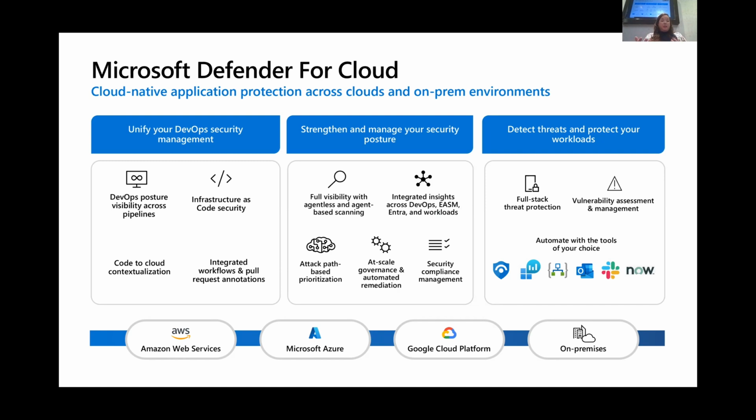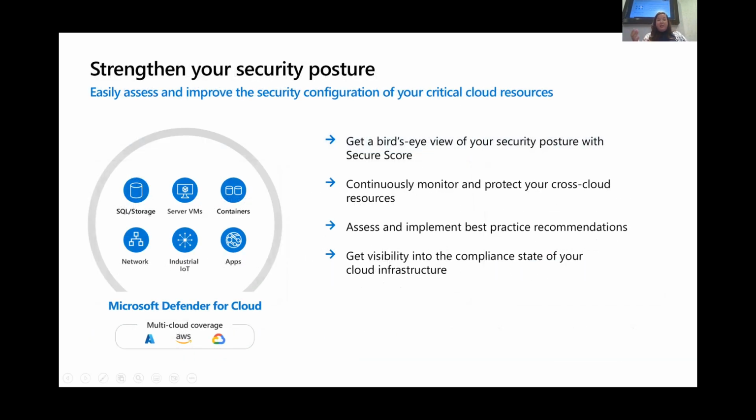It provides you the alerts again in real time, and Microsoft Defender for Cloud gives you that real-time security posture of your entire environment from non-Azure to Azure and non-Azure. And like I said, giving you that bird's eye view with using Secure Score and helping you strengthen your overall security posture, and it can protect the workloads across multi-cloud and hybrid environments for evolving threats, integrating with a range of products to enable seamless response and automation within your SecOps teams.